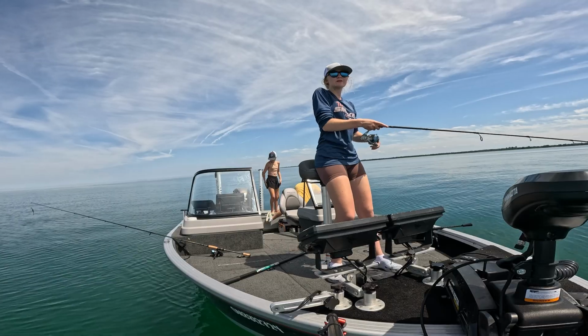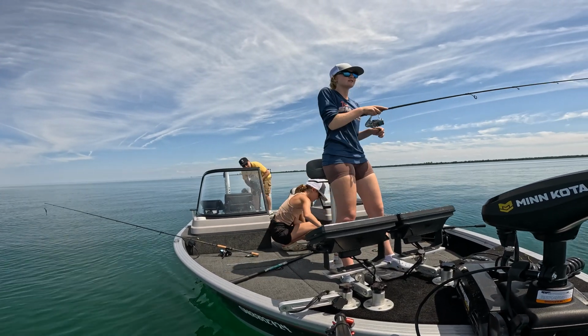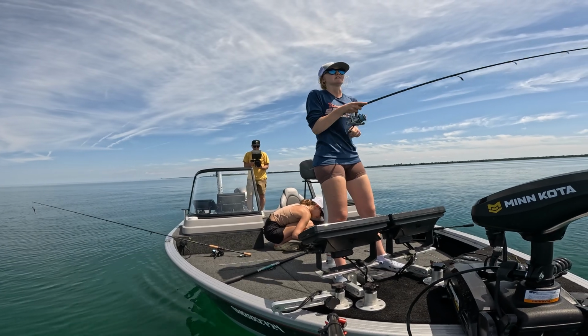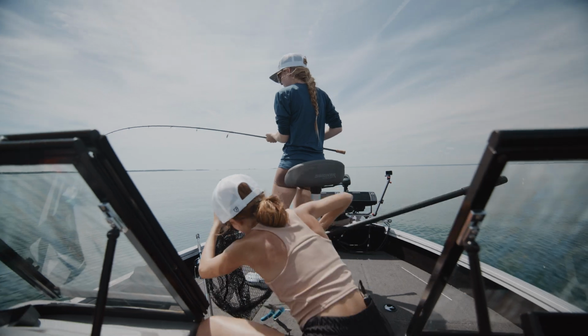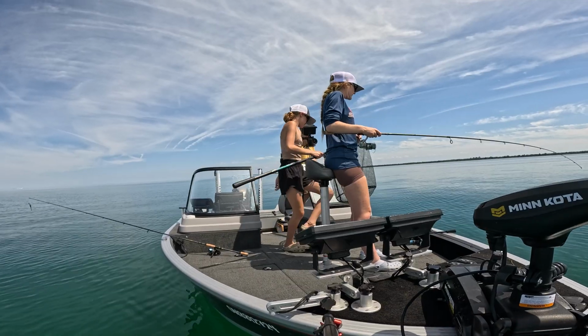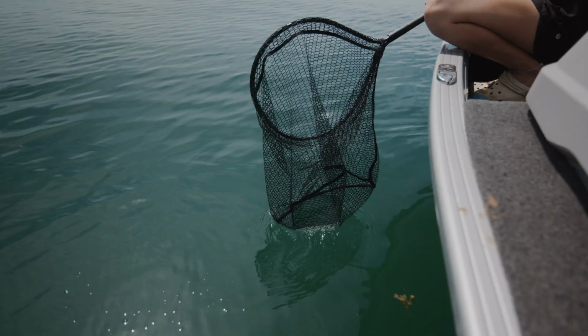Oh, fish on. I was gonna be disappointed. Usually I catch one within the first few jerks. I thought I wasn't even gonna catch one this cast. Giant! Ooh, this is a big one, another big one. I'm catching all the big ones today, guys. Lift them up.